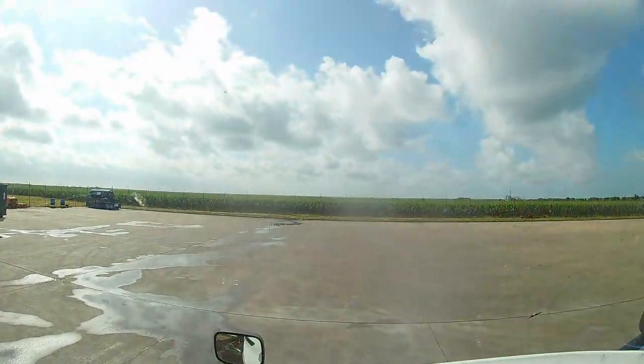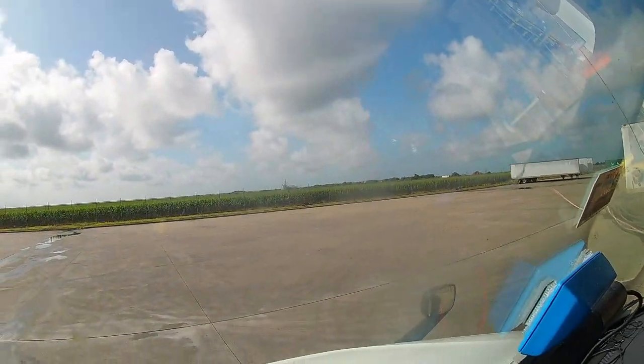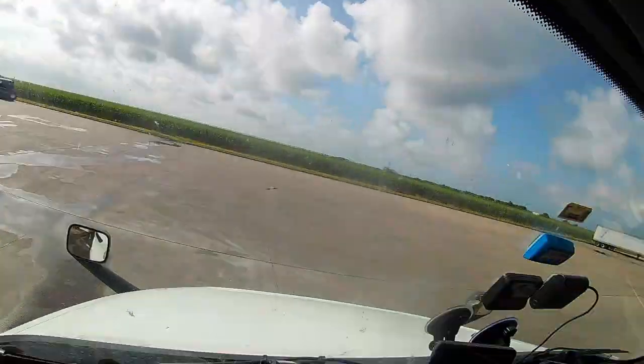Another thing y'all want to see in front of me, that is nothing but a cornfield. I mean, it goes way down there, way back there, all the way across here to here. That's a lot of corn.